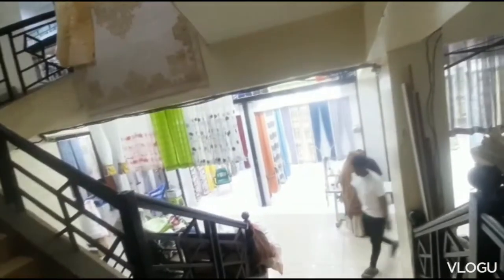So this is history in Nairobi, near Bangkok Hill building. So they are tearing the curtains and shears.